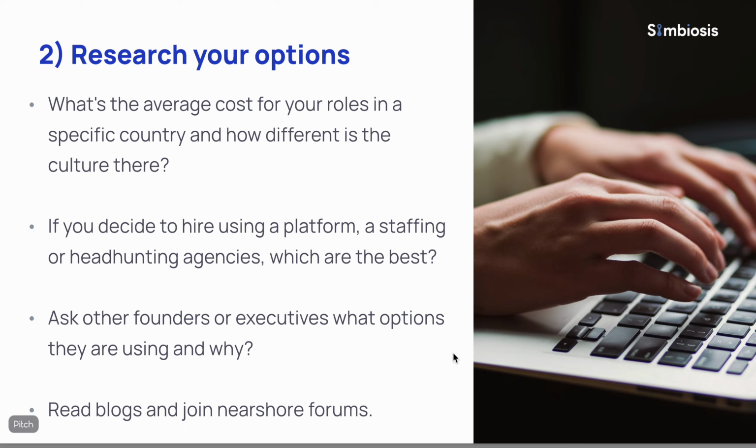So if you decide to hire using a platform, staffing agency, or headhunting, which are the best? Always do some research on the options out there. If you're going for staffing agencies, what are the best-known agencies out there that have very, very good reviews? You can ask other founders or other CTOs what tools they are using and why, and which one they recommend. So you have to spend time on it.